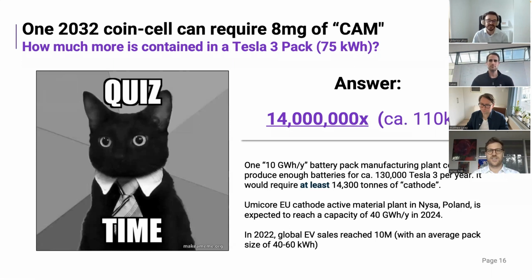Thank you. And yeah, as you can see from the results, it's really, really hard to imagine the scale. What we do in the lab is millions of times smaller than what is required in a real battery pack. So you can imagine that it is just one component, and again, it's a really different way of thinking. You need to consider very different variables. And here you can read a little bit more about these numbers. I think these are really important.